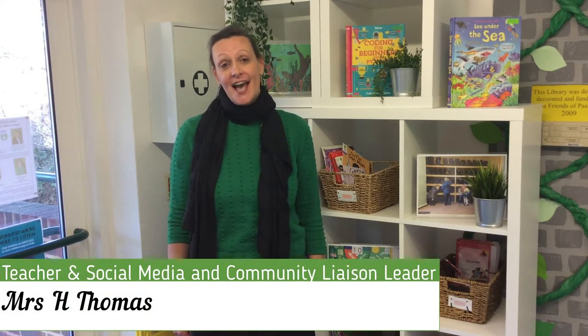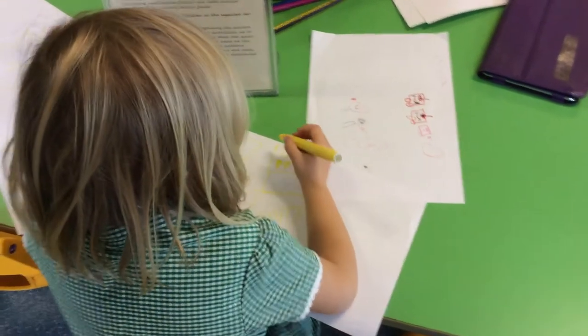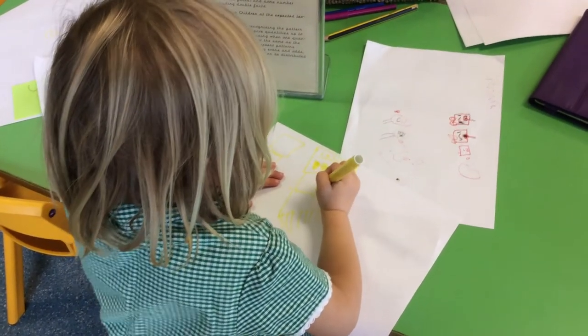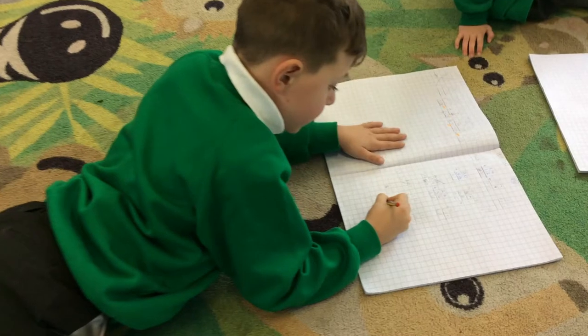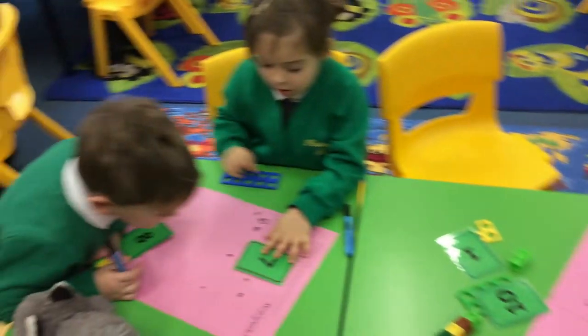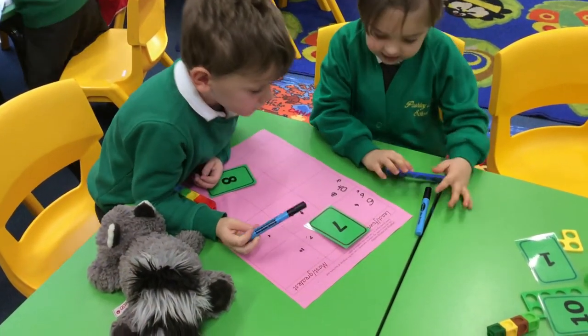Social media leader here at Pashley, and that means we want to involve not just our families in everything we do. We want to look out into the wider community of Old Town and Eastbourne and support other businesses and get involved with things that are going on locally. Learning at Pashley really is an amazing adventure.